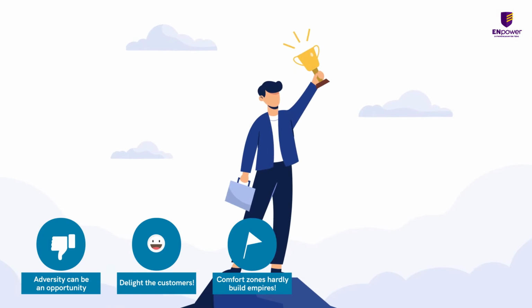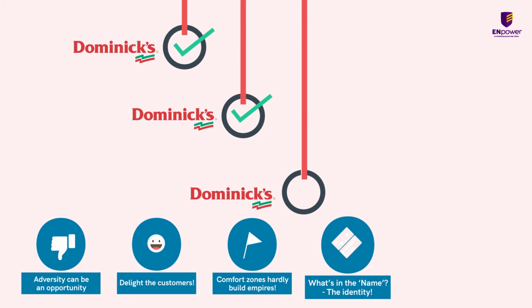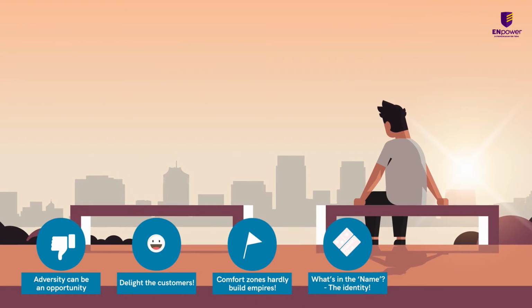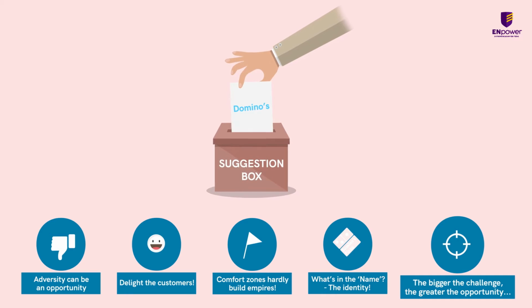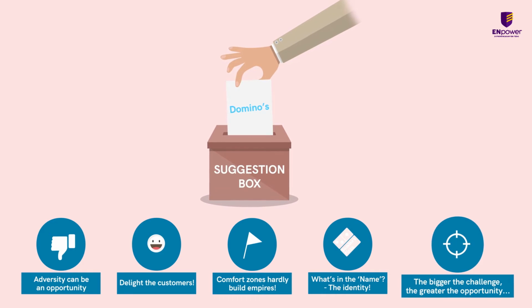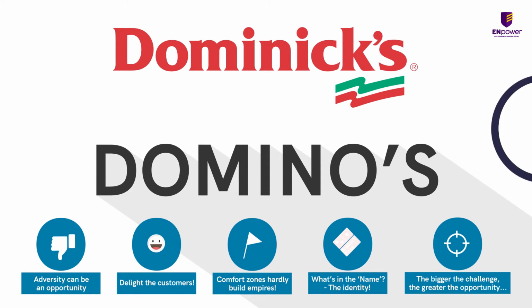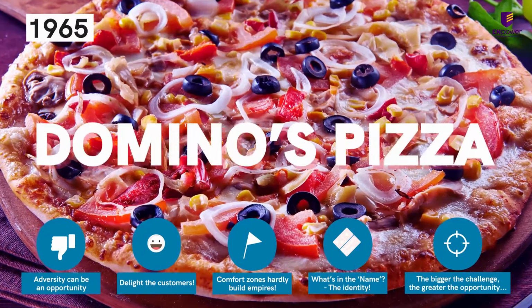With the success of the second branch, Tom decided to start his third branch under the same name, Domino's. But the former owner of Tom's original pizza place declared that the name belonged to him and that Tom could not use his identity. Tom found himself in a fix. One day, an employee suggested that he should rename his brand to Dominos. Tom immediately loved the idea as the name sounded much like the old one and would create a sense of familiarity amongst his customers. Thus, in 1965, Tom officially renamed the brand as Domino's Pizza.